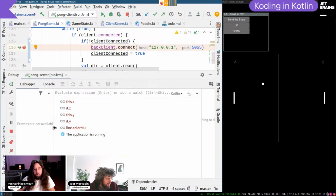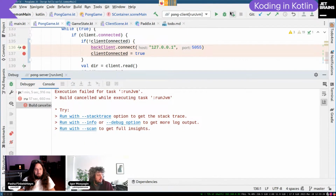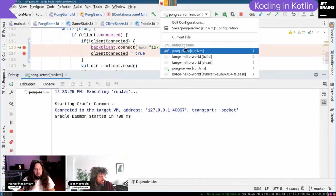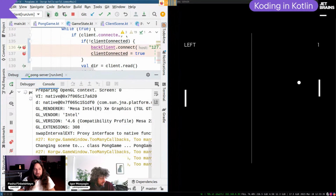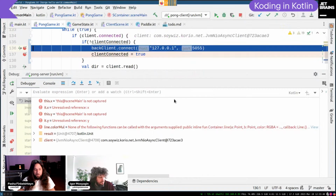We can set a breakpoint on client connected equals true, actually, and this way we'll emulate the whole thing. Stop all, right? Yes. Because it's very annoying that I have to run both. We don't have any mechanics to retry connections. We have to stop and start client and server, or both, every time.